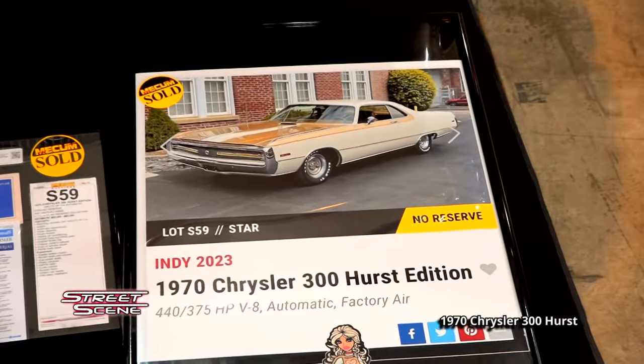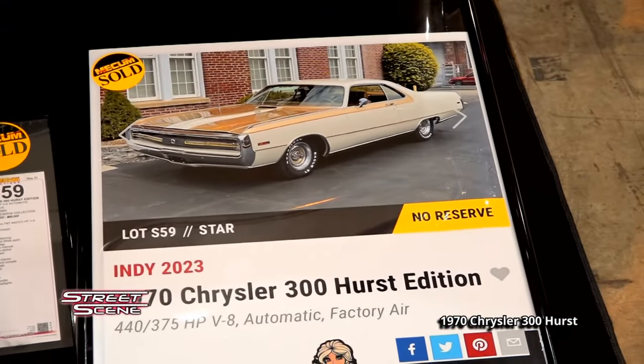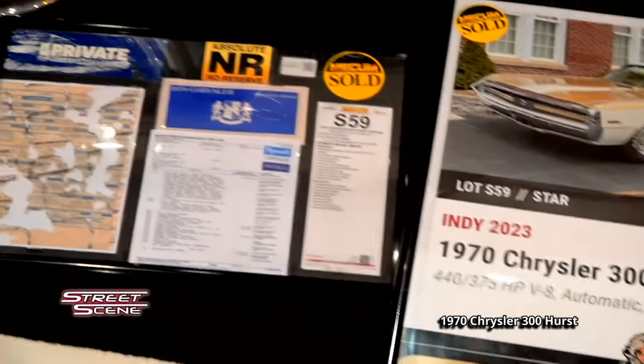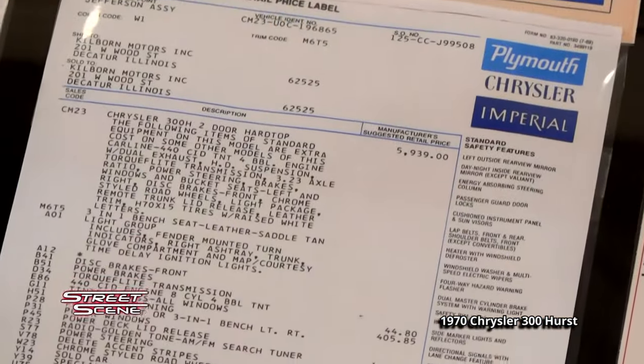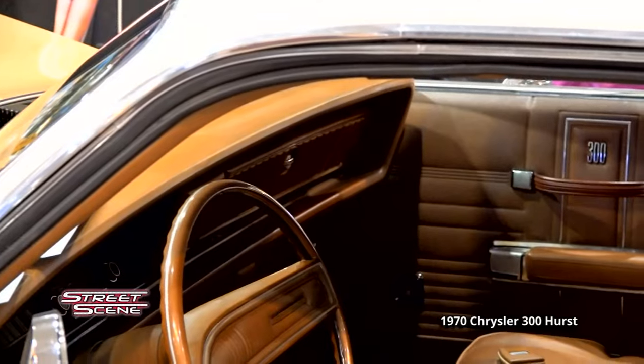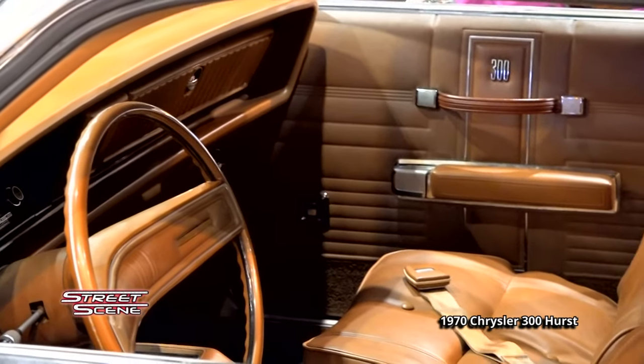Do you like it? I love it. How's she ride? It rides great. You can see it's a big body style. She just goes right down the road. Chrysler, they made them big back then. 440, 375 horse. How's it run for you? It rides great. Little throaty, and it makes little noise.